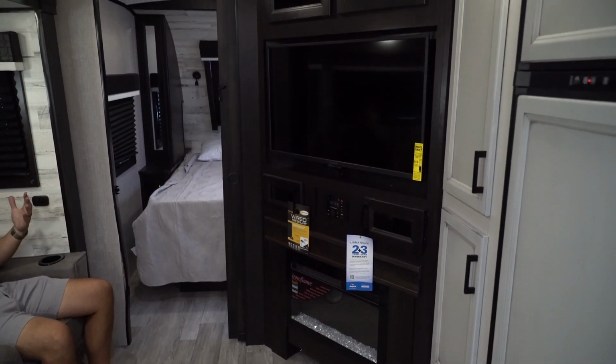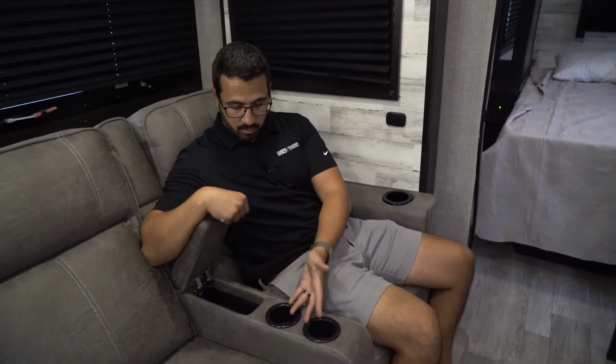Both of these recline super comfortable. You have arm rests right on both sides, a spot to put remotes, cup holders. I think they definitely did a great job on the theater seats here.